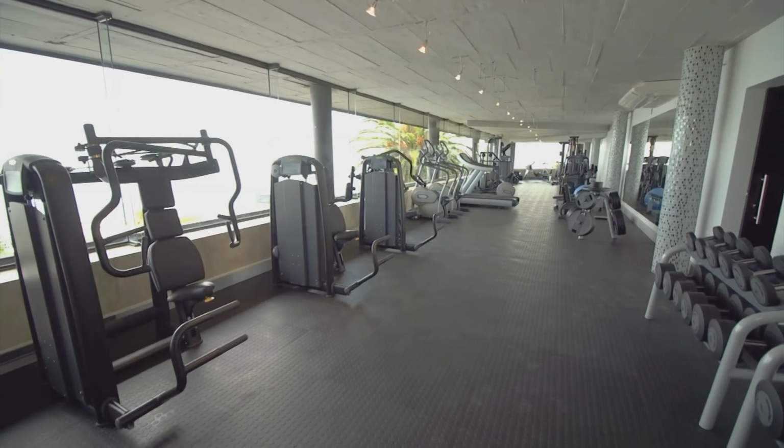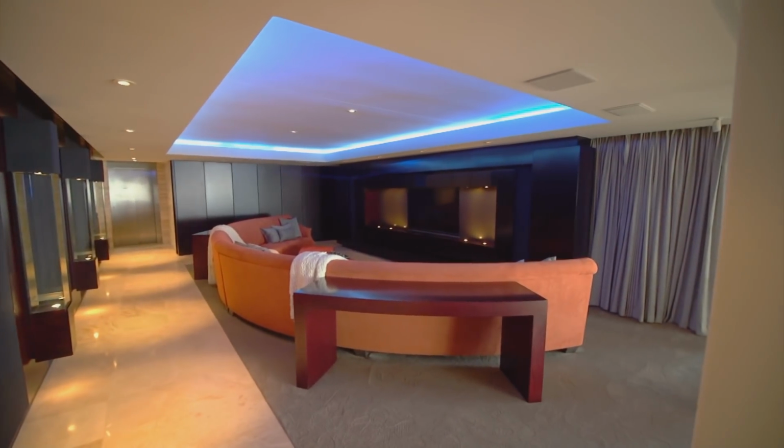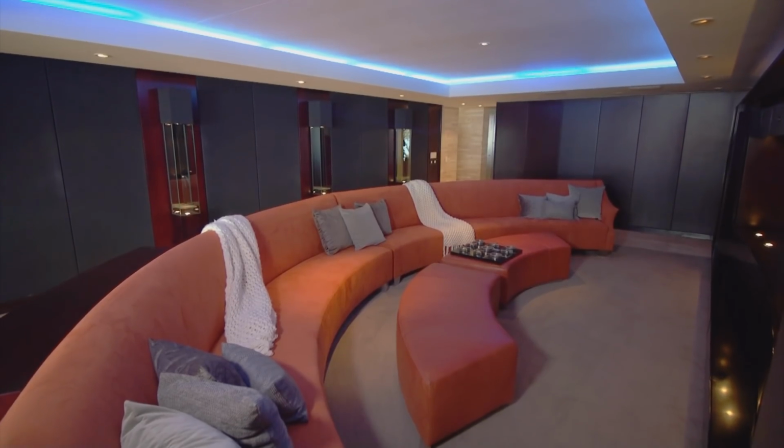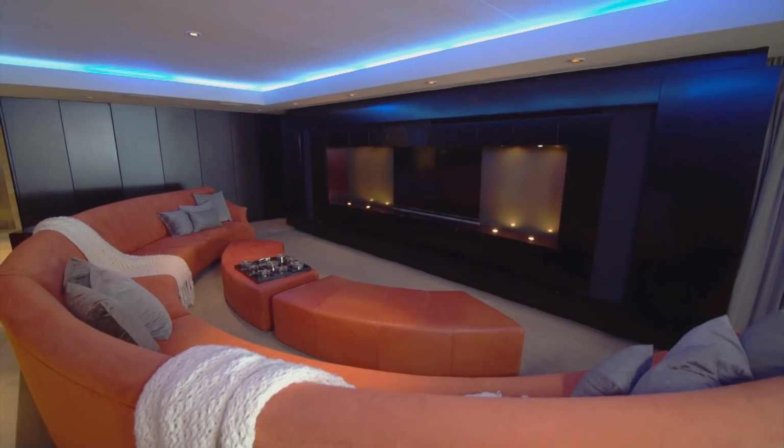Well, other than design and obviously the beautiful spaces, we also have the largest private gym on the Atlantic seaboard. We also have a fantastic cinema room downstairs, which has a beautiful crescent couch in burnt orange, and it's just a wonderful entertainment space. But that's not what makes the house.